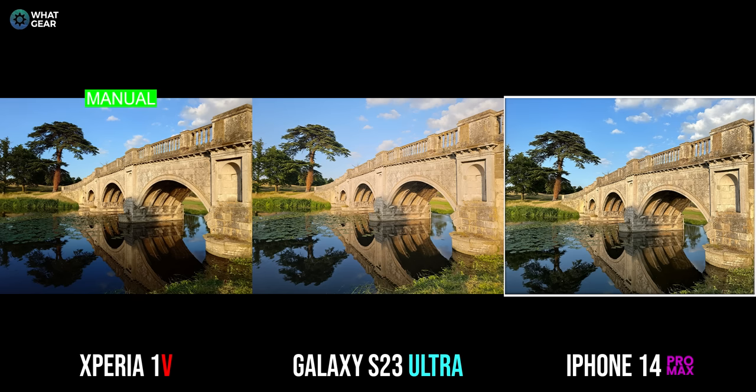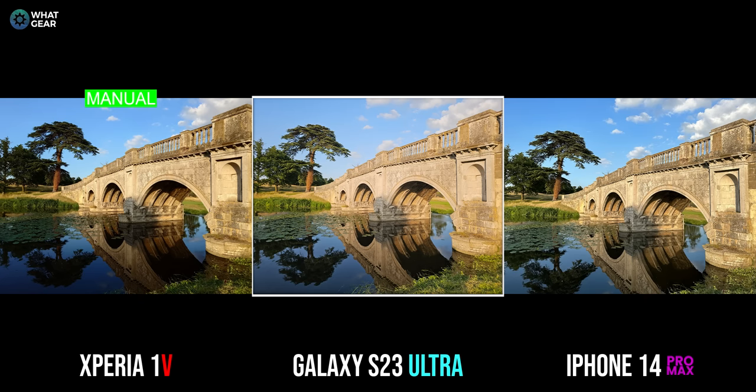The iPhone's picture is very contrasty, with darker areas being slightly crushed, and as a result, you lose a little bit of the details in the darker areas of the photo. The Samsung offers a much brighter, more vivid image. That's kind of their style, with all the shadows lifted, and you can really see that on the grass. It kind of illuminates the grass quite a bit.